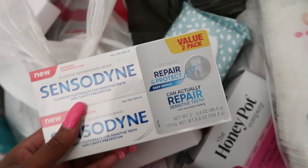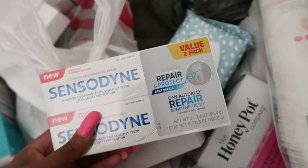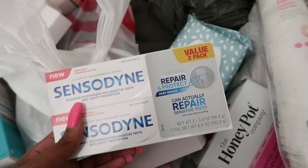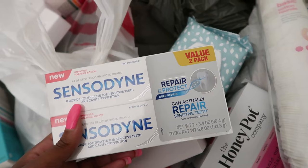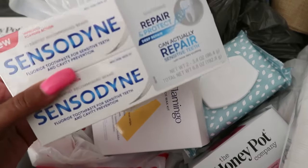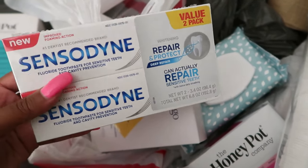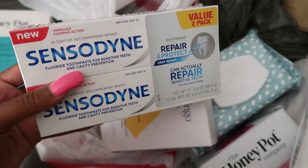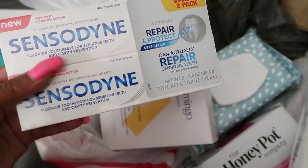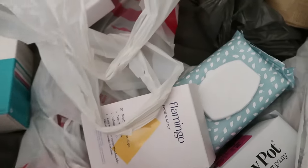I got the whitening repair and protect one. I actually have been using the toothpaste without fluoride, but I think I want to start back using the one with fluoride. My teeth have been a little bit sensitive lately and it could be what I'm eating and drinking, but that's why I just decided to go to this, because my non-fluoride toothpaste doesn't really help the sensitivity. So I'm just going to use this for a little bit.